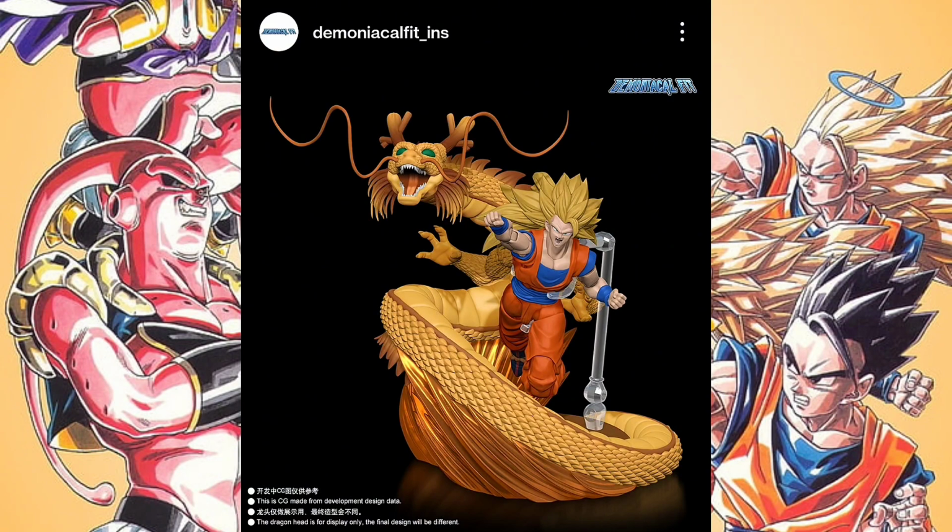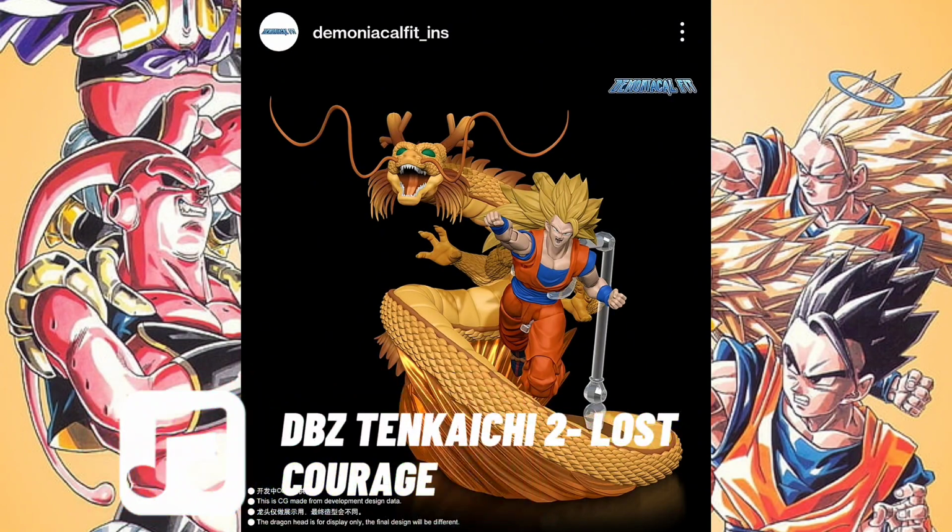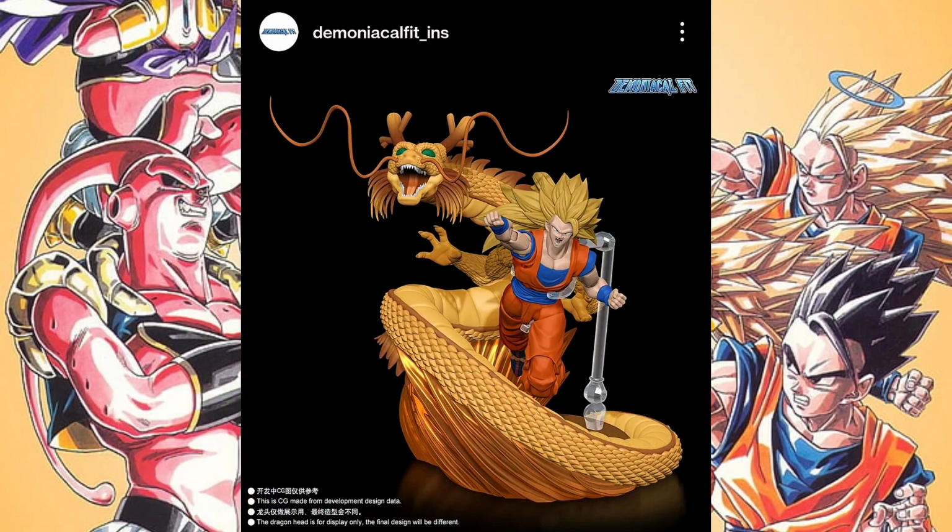The thing is, though, we can pretty much guarantee that it actually will drop. Because at this point, it's not a matter of if Demonical Fit will drop it, it's more a matter of when.